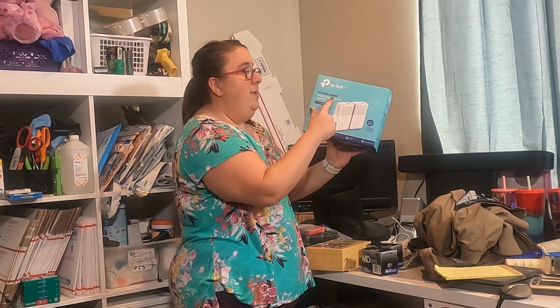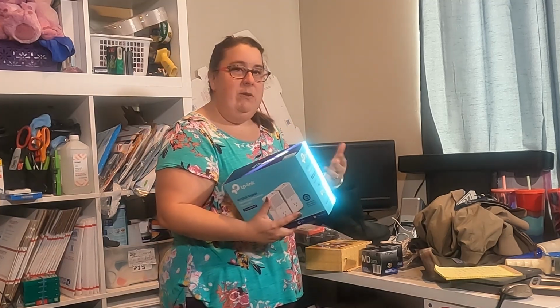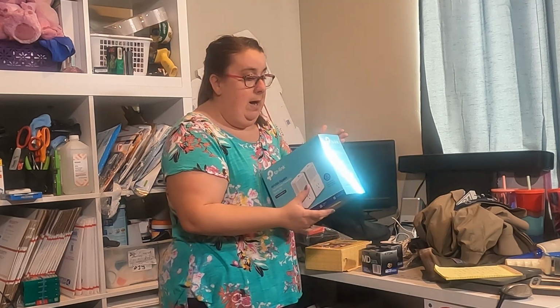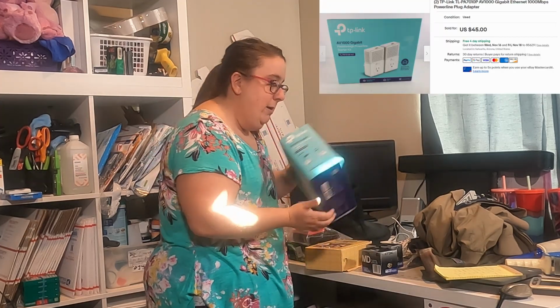TP-Link Gigabit. Anytime you can find anything that's gigabit or Wi-Fi 6. If you can find anything with Wi-Fi 6, it's the latest, hottest Wi-Fi. Most people know it has its value, but some people just don't understand it. So this guy sold for $45. I paid $5 for it in the package.